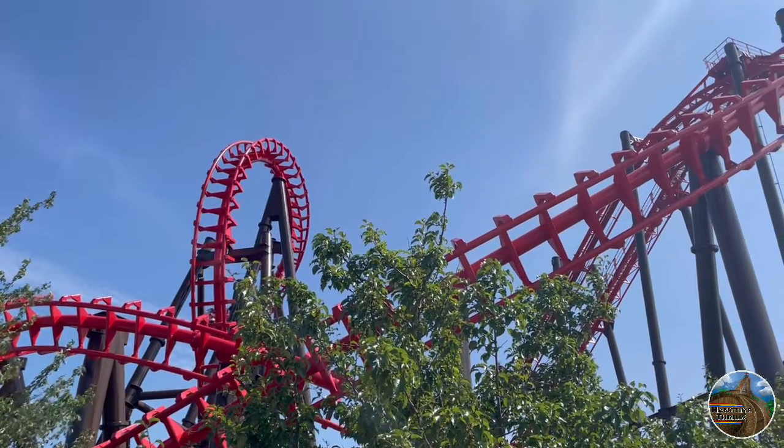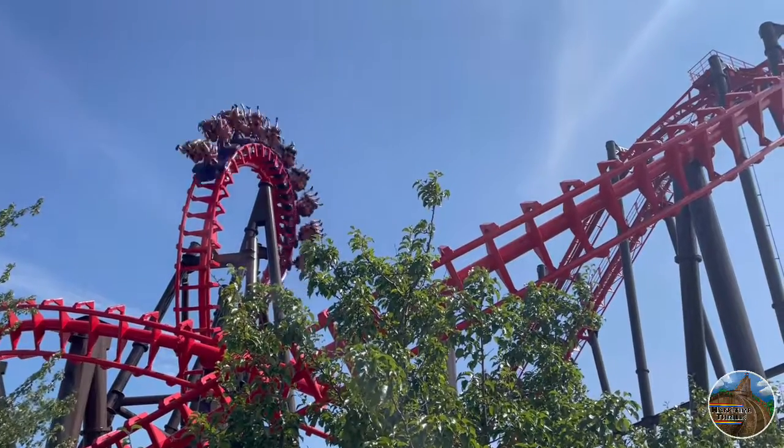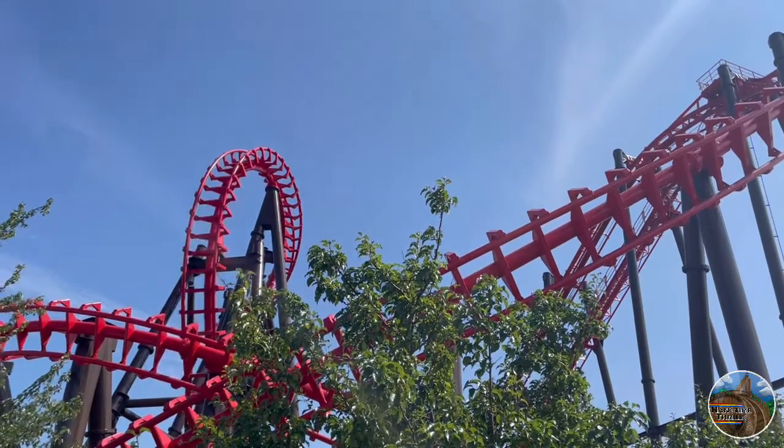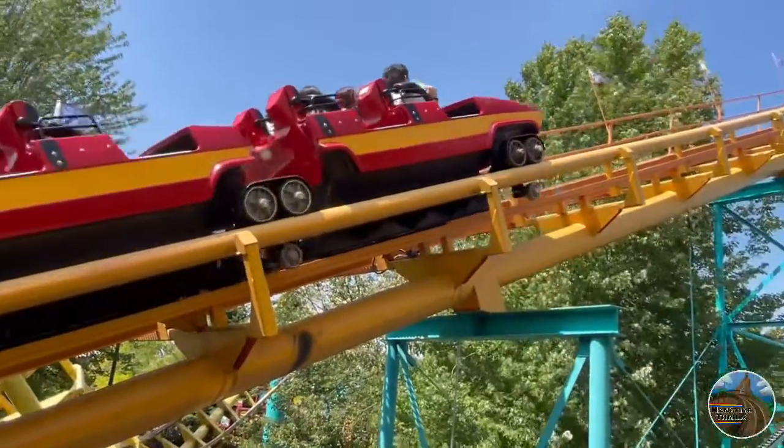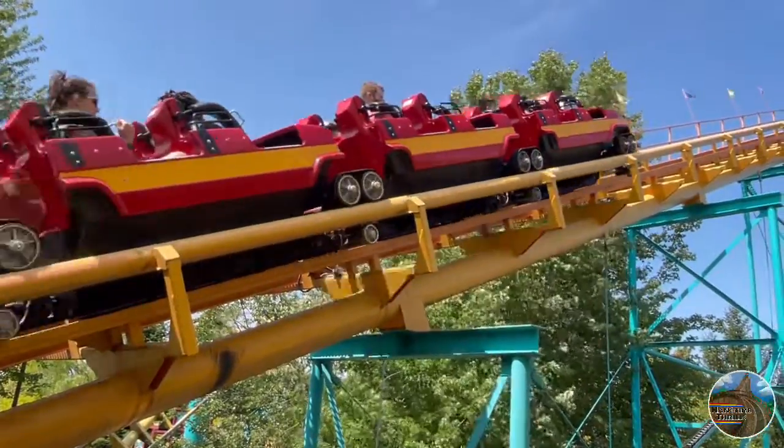What were your thoughts on the rankings of the coasters on this list? Let me know if you agree or disagree with any of the placements, and comment down below what your favorite roller coaster is at Michigan's Adventure.